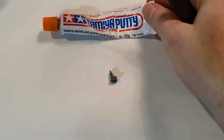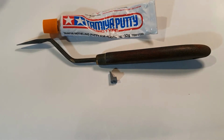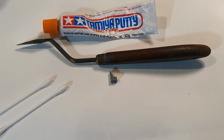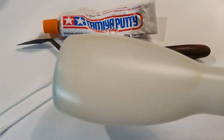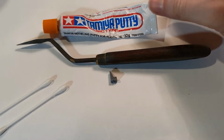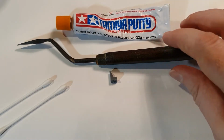Now, what we're going to need, of course, is the putty. We're going to need the artist's palette knife. We're going to need a couple of cotton buds, or Q-tips as you Americans call them. And we're also going to need a bottle of nail polish remover. Why do we need nail polish remover? Well, the main ingredient in nail polish remover is acetone, and acetone can be used to thin this type of putty.